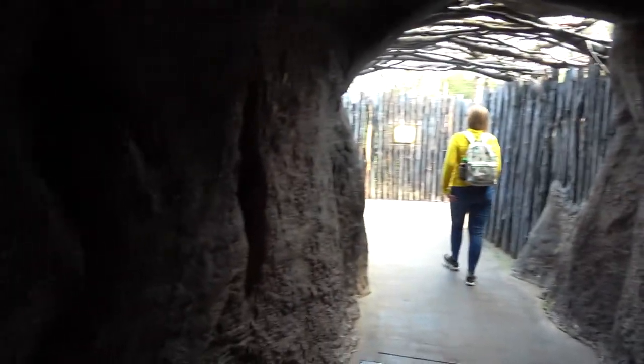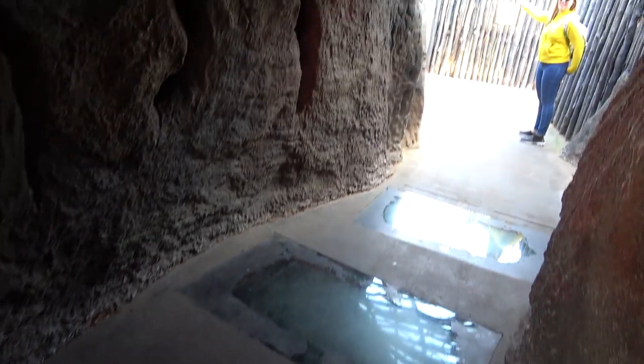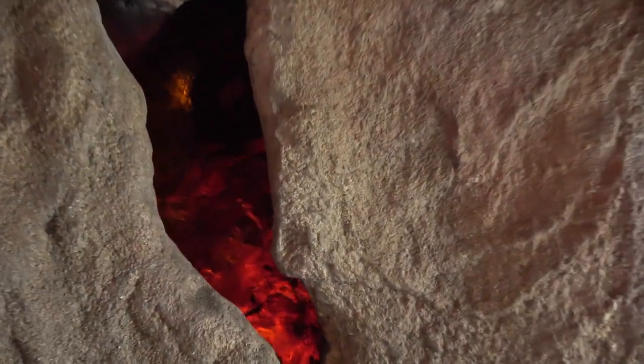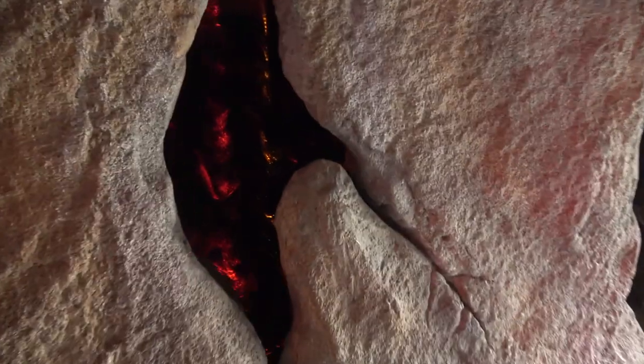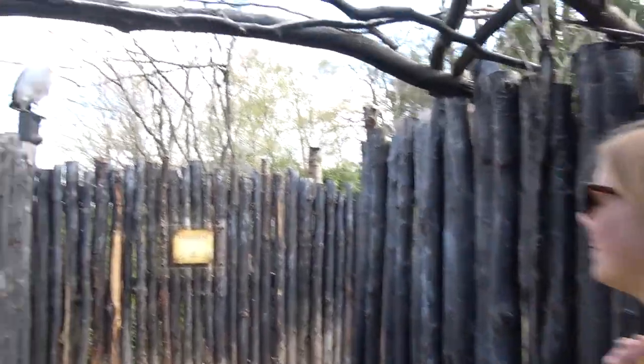Good thing about in here, the floor actually vibrates when you go over these panels. Crazy, it's actually vibrating. Very well themed this section. All the lava. Whoa! Wow.